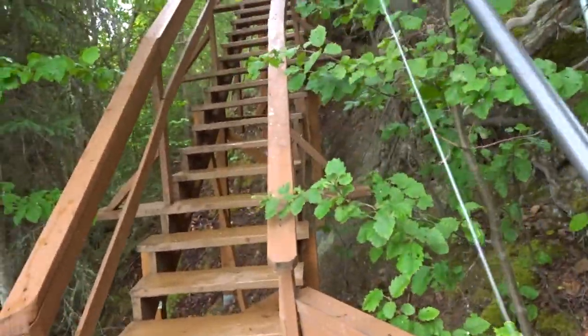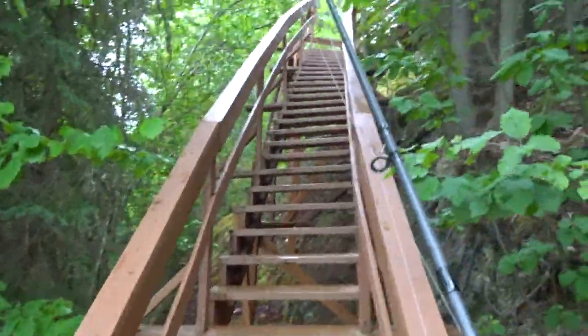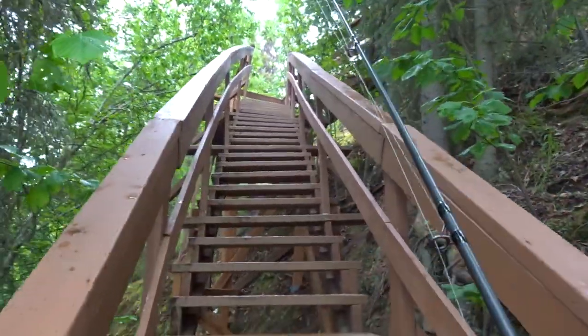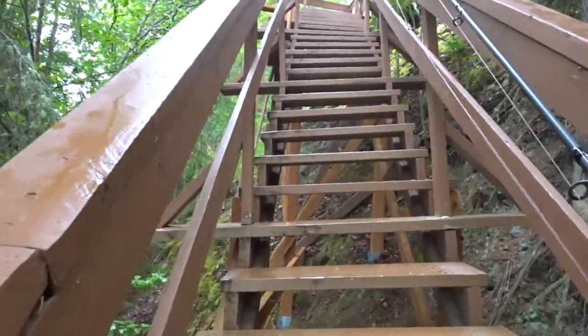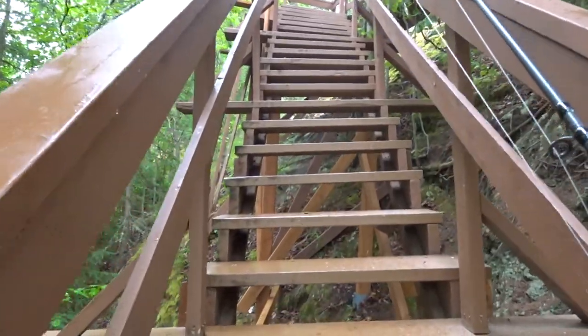It's quite the staircase right here. So it's a big cliff, it's a big drop off from here to their cabin, but they have this nice stairwell. There we go.